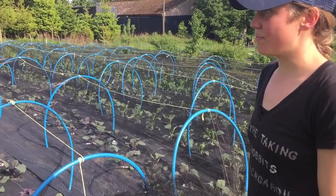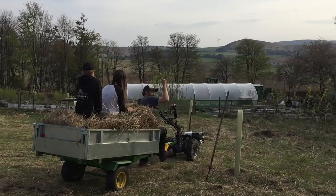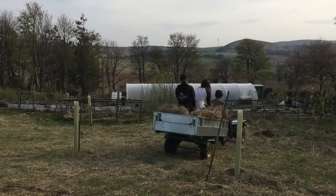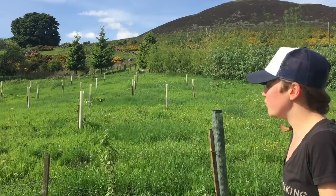And then we did the hay over this field. That's right, that was one of the first vlogs that you appeared in, cutting the grass here with the BCS tractor. That was fun, raking it and making piles and driving it down to the smithy. And then I've been feeding it to the goats later on. Now it's all grown up again.